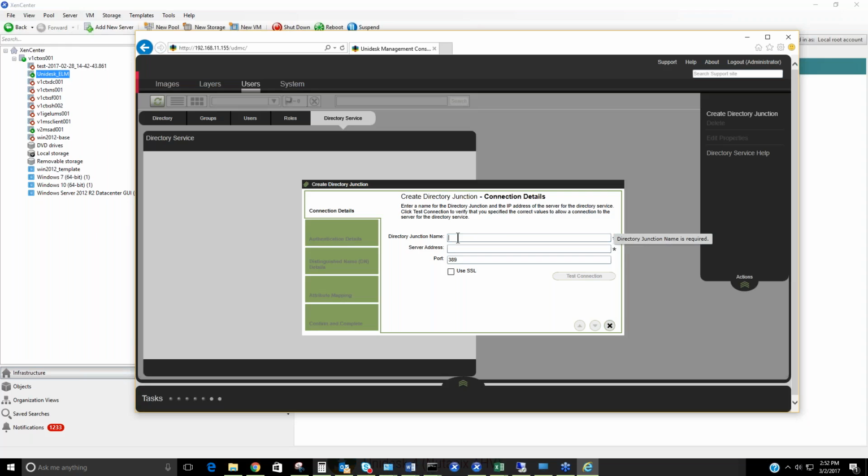The name is just a name. You can make it whatever you want. Normally the domain name, but it's text, so you can call it what you want. And server address, you can put a domain controller IP. You can put usually the domain name, and that'll just kind of round robin between your different controllers.